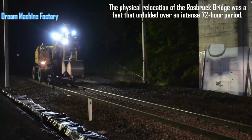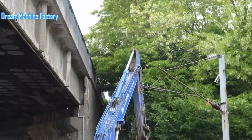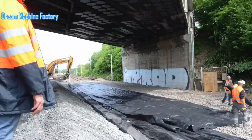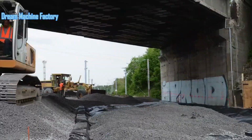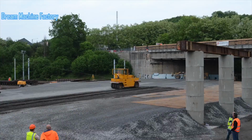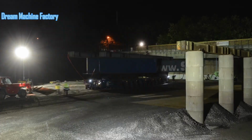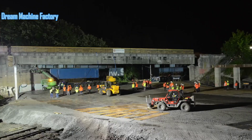The relocation of the Rosbruck Bridge represents a monumental engineering operation that underscores the complexity of modern infrastructure projects. Situated in France, the Rosbruck Bridge had long served as an essential route for vehicular and railway transport, connecting communities and facilitating efficient travel. However, due to its aging structure and the need for modernization, it became imperative to either replace or significantly update the bridge. The project involved the delicate relocation of the bridge as part of its dismantling, a task that required precise planning, extensive coordination, and a substantial investment of time and resources.